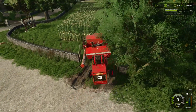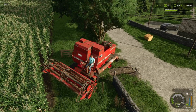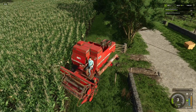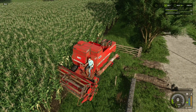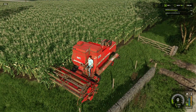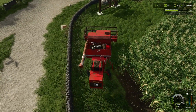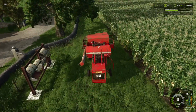Ooh, this is not... That does not feel comfortable. Whee. Right, that field might need to have a bit of a rethink. I'm just gonna have to lose that. No, I didn't lose that one stalk at least. How bad is it down there?